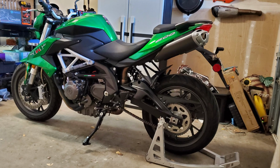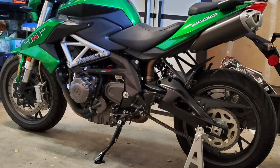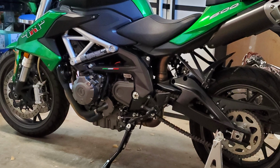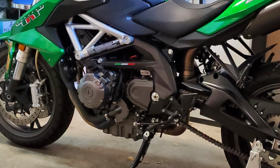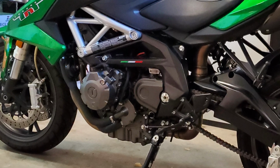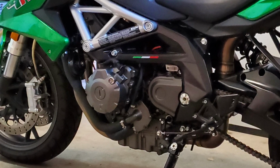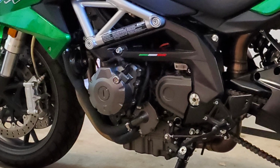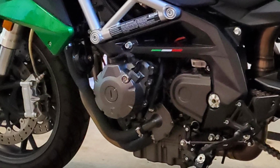So the motor is understressed, should be very reliable, and uses basically the same parts. Not sure internally if they're exactly the same, but at least as far as maintenance goes, oil filter, that kind of thing, you can use the same Yamaha oil filter. You can use the aftermarket oil filters that fit this motor as well, like the KN204 race filter, and so on and so forth.